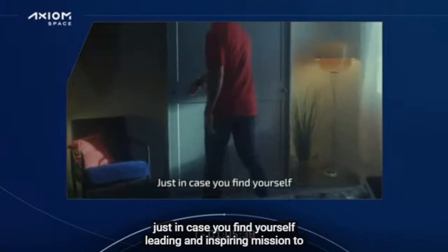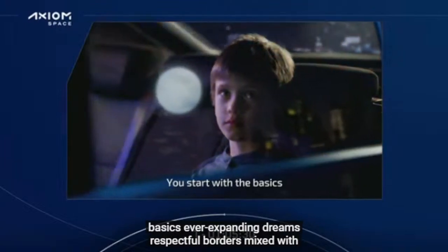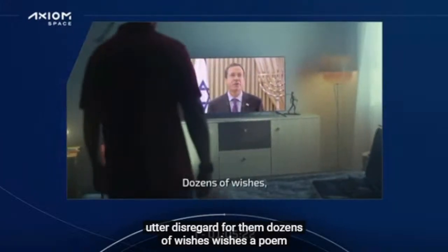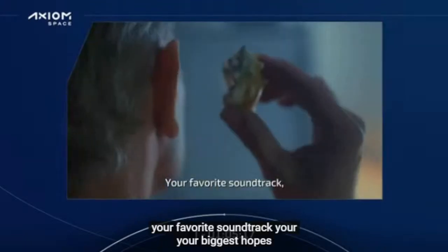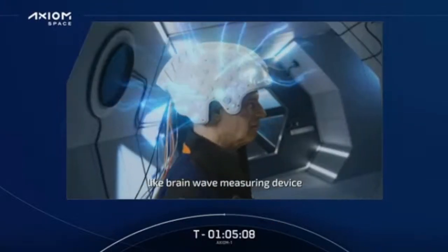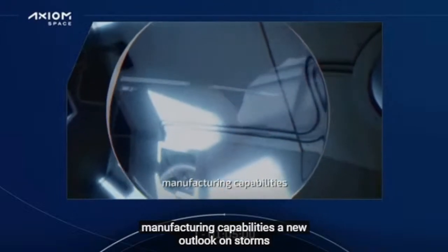Just in case you find yourself leading an inspiring mission to space, here's a packing list that might help. You start with the basics. Ever-expanding dreams. Respect for borders mixed with utter disregard for them. Dozens of wishes. A poem. Your favorite soundtrack. Your biggest hopes. A hunger for miracles. Endless amounts of innovations, like brainwave measuring device, groundbreaking blood tests through capillaries, and laughing in the face of lenses manufacturing capabilities.